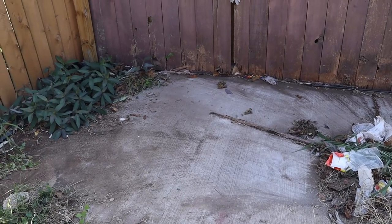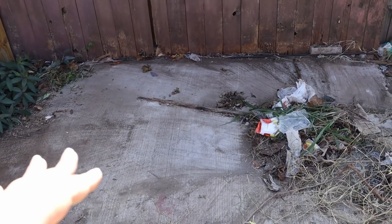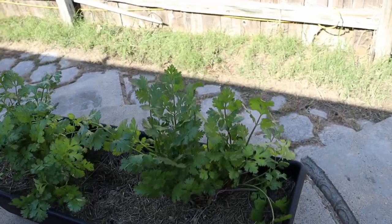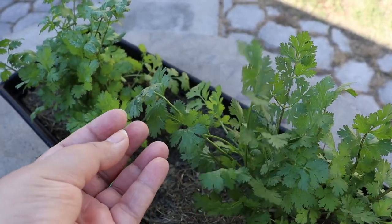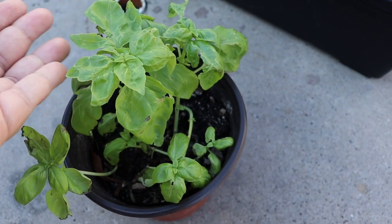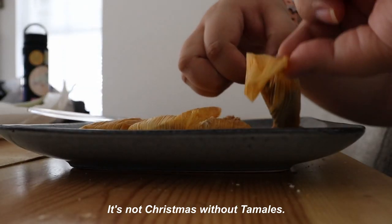We honestly still don't know what we're going to do with this area of our yard because there is a cement patch, but for now I'm gonna go ahead and clean it up. Also, my husband's been growing some cilantro for Kylo, our bunny, so it's growing in really well. And then my mother-in-law gave us some basil, also for Kylo.